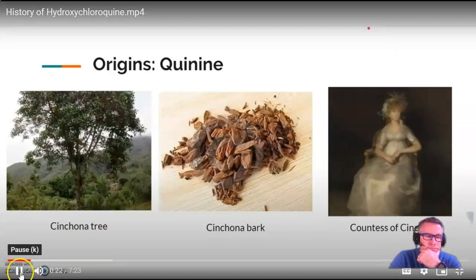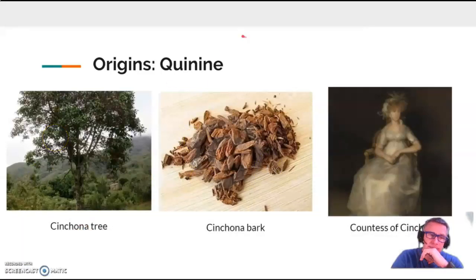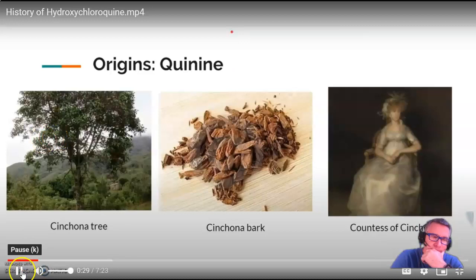So the drug hydroxychloroquine. Well, I like this. You are going way back. You're right. So it's originally an anti-malarial, coming from quinine, which came from the cinchona tree. Oh wow, nobody went this far back. So here we go. It can be traced back to the drug quinine, which was the predecessor to chloroquine, which was the predecessor to hydroxychloroquine. And the first recorded use of quinine was when it was part of this cinchona bark.